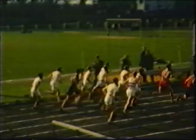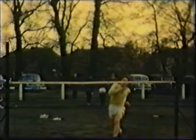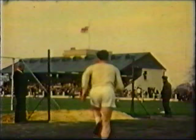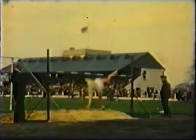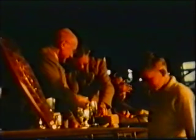We put up some very fine times, some of these chaps. And we have some excellent athletes in the Union. How's that for an American roll? Am I right? I think it's the American roll. And putting the shot. And then lastly, the prize giving. On this occasion, the prize giver was Sir John Lang. As you see, he takes a very full part in all the Union's activities.